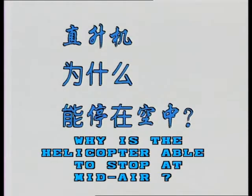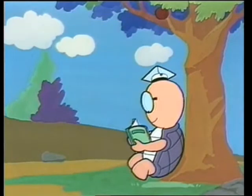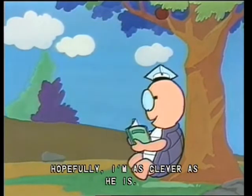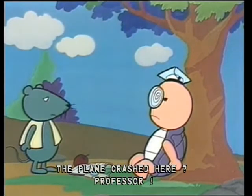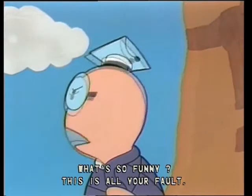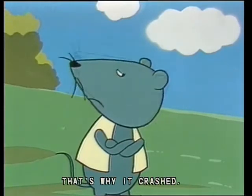Why is the helicopter able to stop at mid-air? Newton discovered the law of gravity when he sat under an apple tree. Hopefully I'm as clever as he is. Oh, my goodness! The plane crashed here, Professor. Professor, are you all right? What's so funny? This is all your fault! How could you put the blame on me? The plane hit the apples. That's why it crashed.